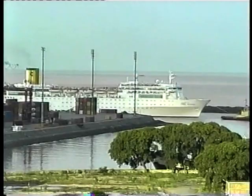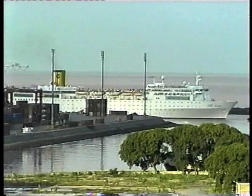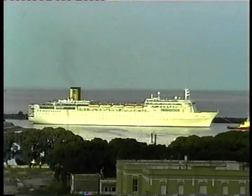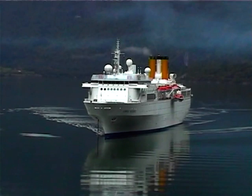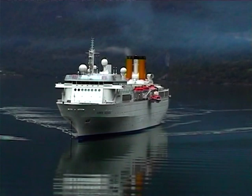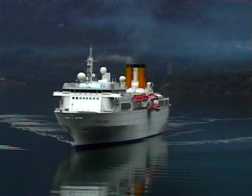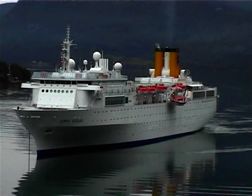First pictures of the Costa Allegra were as she left Buenos Aires on a cruise in the year 2000. Guided by tugs, she's making her way slowly towards the entrance to the docks, leading to the River Plate. We next see her entering and dropping her anchor in a Norwegian fjord. You can see that one of her boats is already being lowered. These will be used throughout the day to allow guests to go backwards and forwards as they choose.